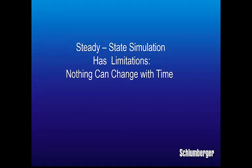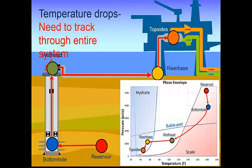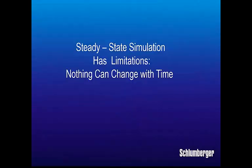Now, the case that many of you, I've heard you talk about, use nodal analysis. Nodal analysis is a steady state technique to examine a lot of this stuff. You make an arbitrary break somewhere in the system, you plot everything upstream of that on one flow rate versus pressure curve, and everything downstream on another one. At some point they intersect, and you can tell a lot from that because it makes it very easy to do parametric studies on changes in your system. That's great. I have nothing bad to say about that. The only problem is that steady state simulation has some limitations in that nothing can change with time. And that's where I would like to depart and talk to you about something that maybe you haven't seen.